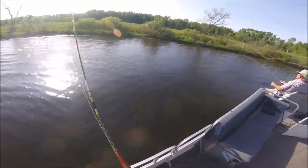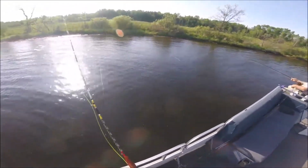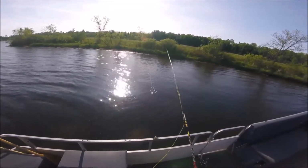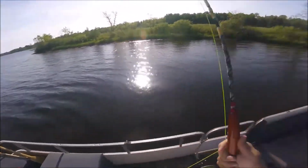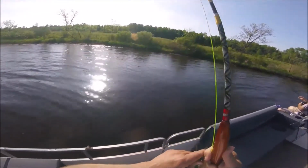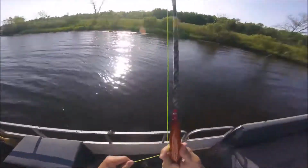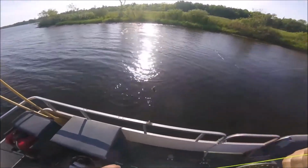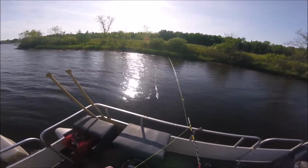Now I kind of want my boat in the water. They're everywhere. Just get her right, like I said, within a couple inches of shore there. Holy mackerel! There you go. I don't know why you're not picking them up there. Wow.